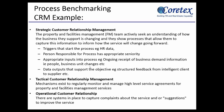We'd expect there to be appropriate inputs into the process, such as ongoing receipt of the business demand information discussed up there, business units, and would expect outputs that support the objective, and to deliver the sort of structured feedback down to this level, the tactical level. We'd expect, at a tactical level, there should be mechanisms to regularly monitor and manage this high-level service agreement.